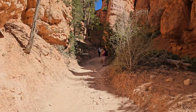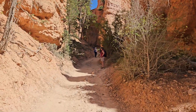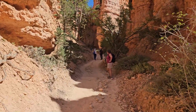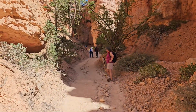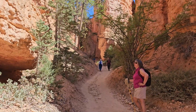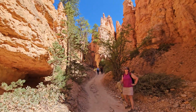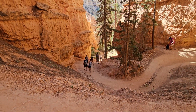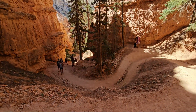An hour and a half into the hike and working our way back up, it was nice to see some shade once in a while and get out of the sun because it was starting to get pretty warm out there. And we had a lot of walking left to do. This time headed up. Here I'm looking back at where we had just come from.